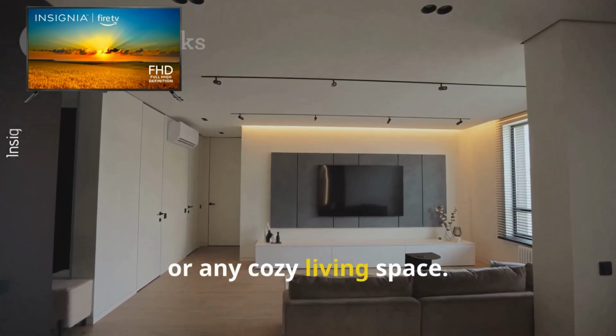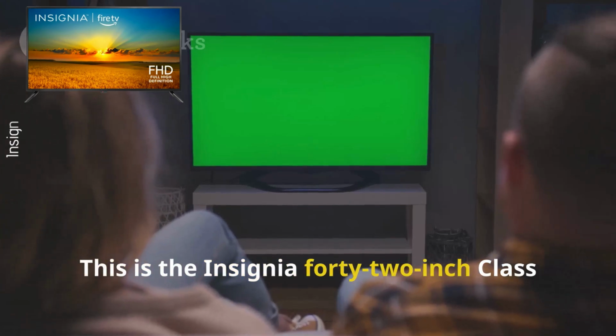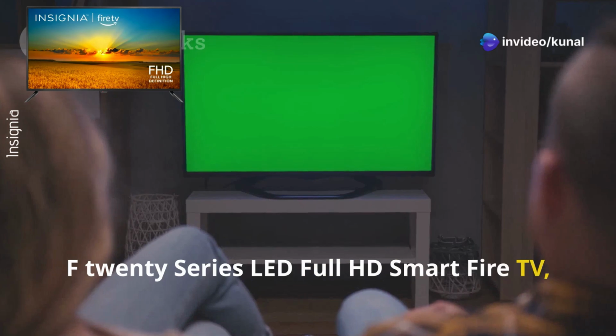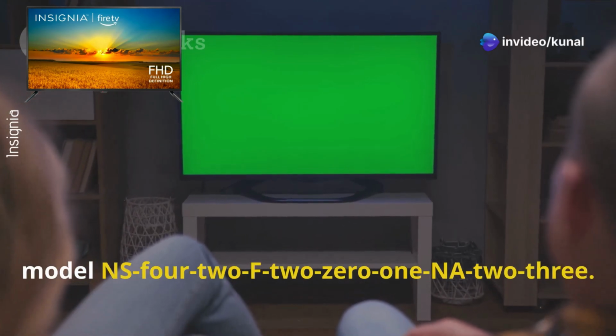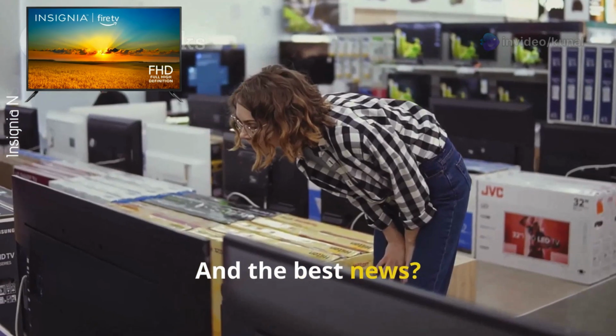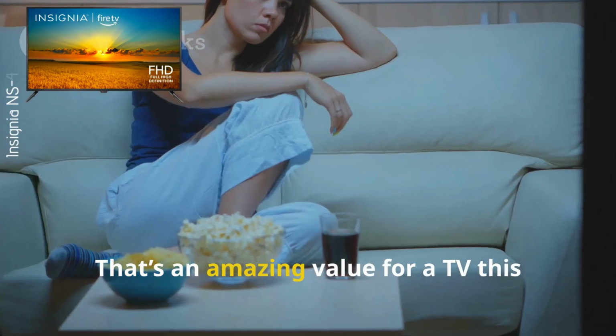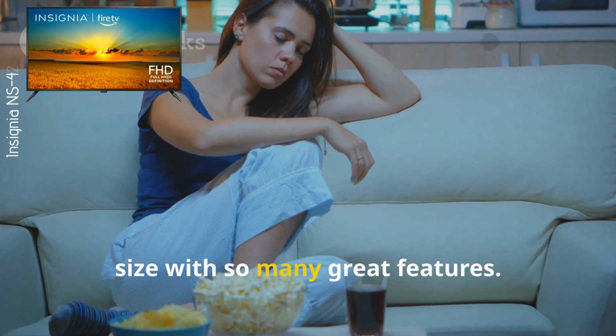Today I'm excited to share a fantastic find, a 42-inch TV that's just right for bedrooms, dorms, or any cozy living space. This is the Insignia 42-inch Class F20 Series LED Full HD Smart Fire TV, model NS42F201NA23. And the best news, right now it's just $139.99. That's an amazing value for a TV this size with so many great features.